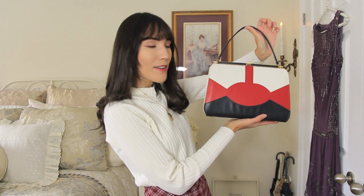It is just the most beautiful bag. I think it's so fun. It reminds me of the Union Jack. I mentioned that in my previous video as well. Obviously, I know this is not the Union Jack, but it does kind of have that vibe to it, especially for like a 1960s kind of look.